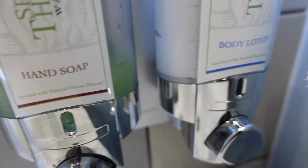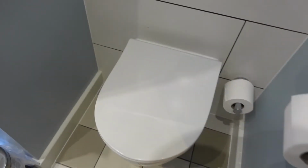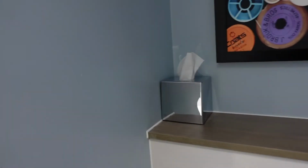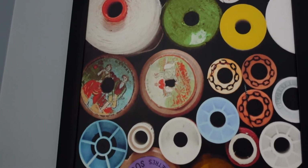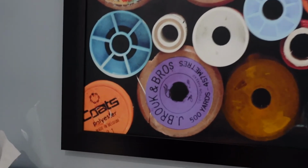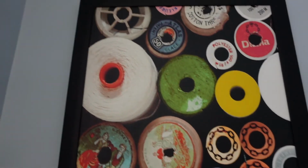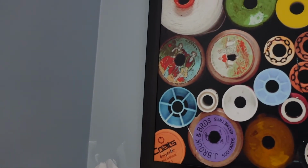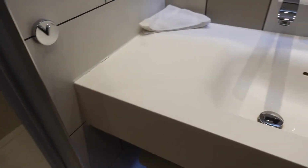Got hand soap, body lotion, towels, more towels under here, the bin, toilet, tissues, and I thought they were donuts. Not donuts, looks like thread and needles. Must be a theme. This is maybe built on top of a sewing place. I'm not sure. Would be cool if that was the case. But yeah, that's really it from in here.